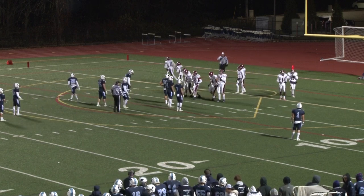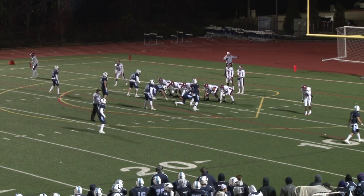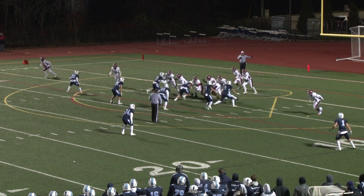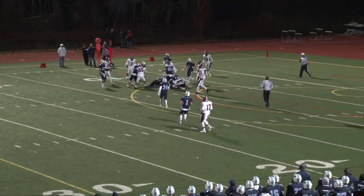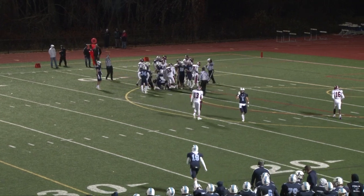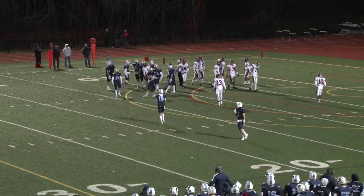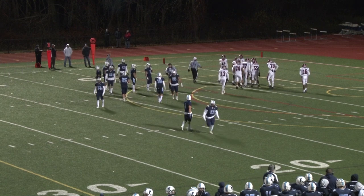Loss of one, second and 11. Ball is now at the 5. Clock moving, 9:45 to go in the fourth. Medley. He's going to run, and he takes it out to the 10. Yeah, he was thinking about the pitch on the outside corner there and decided against it. So it'll be third down and about 7 for the Boxers.